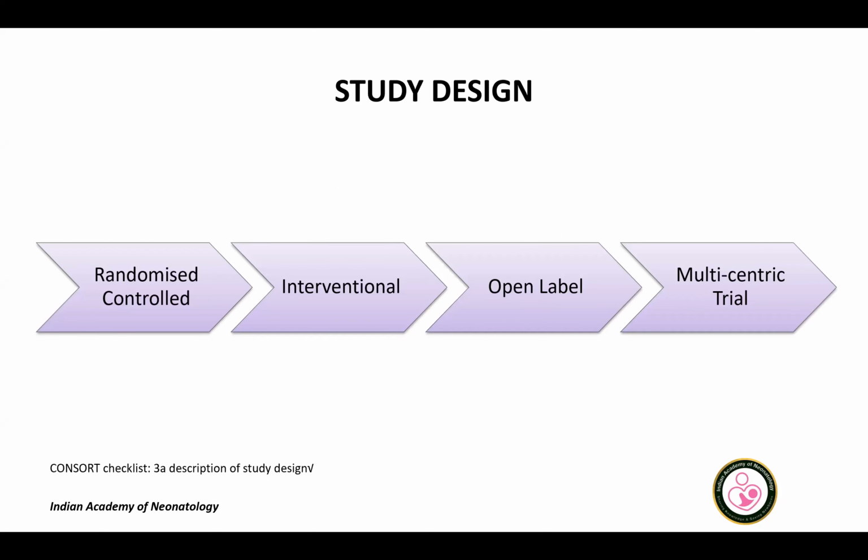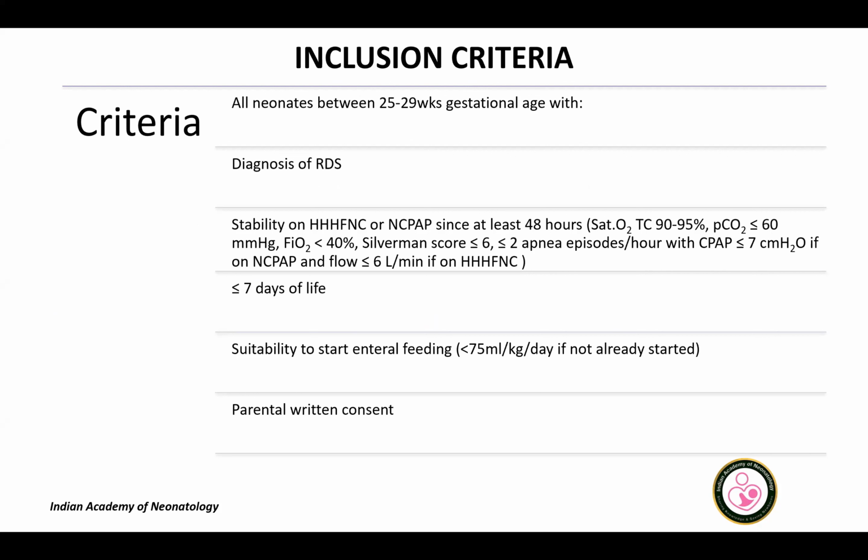The inclusion criteria involved all neonates between 25 to 29 weeks of gestational age with a diagnosis of RDS, after stability on triple HFNC or nasal CPAP for at least 48 hours. So a stability test was conducted for 48 hours, after which the babies were enrolled.